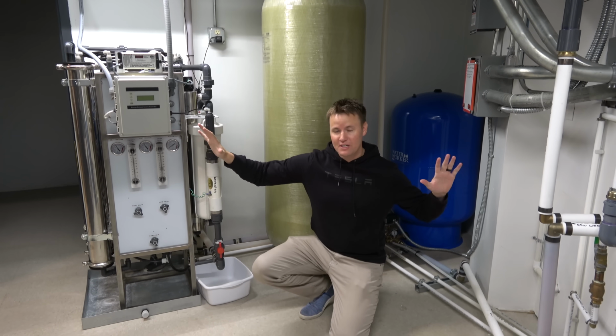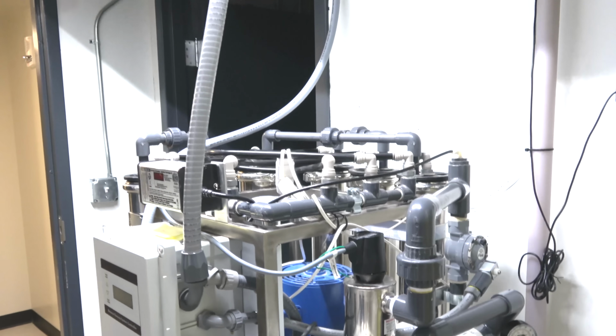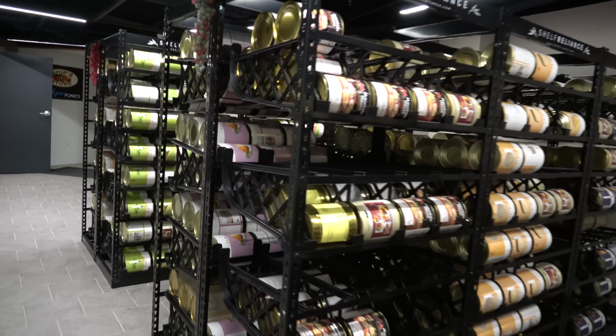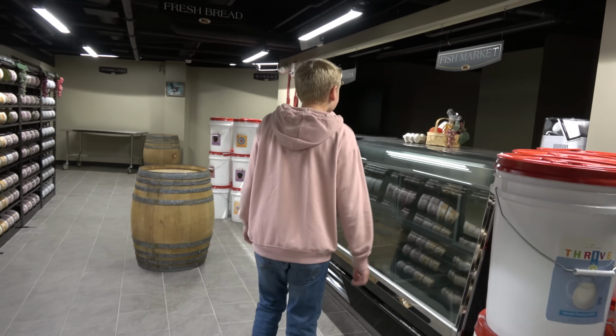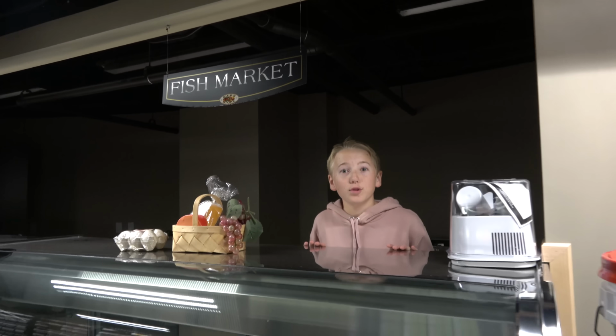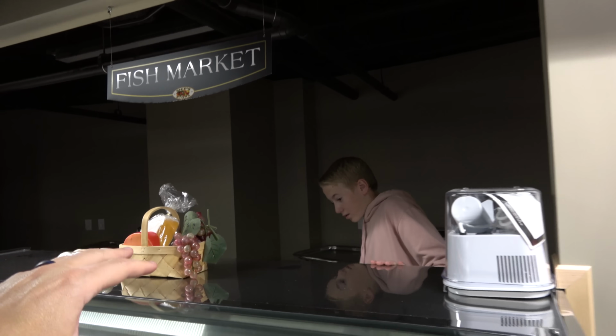These water filtration systems will filter out 10,000 gallons a day. This is the dentist office. This is where the store is and the general market. They have enough freeze-dried food and canned food that the occupants would be able to live off of it for 5 years. Can I get some fresh food? You need to get me some fresh fish. I'd like some tilapia and rainbow trout, please. This isn't even the stuff that they grow themselves.